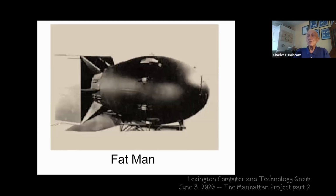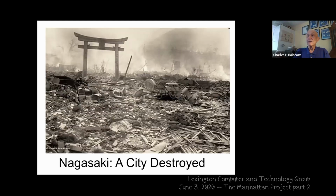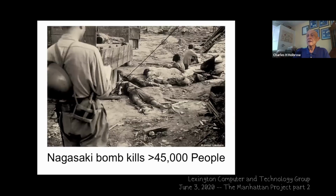Fat Man, which is the plutonium bomb, was used on Nagasaki 3 days later. And it killed somewhat more than 45,000 people, not as much as died at Hiroshima, because the city was protected by some hills that kept the bomb from spreading. It was a bad thing.